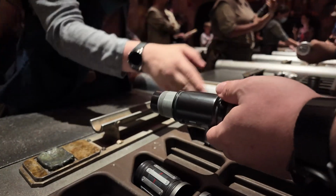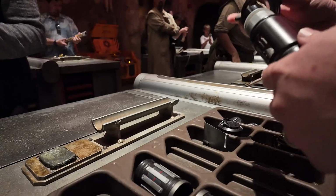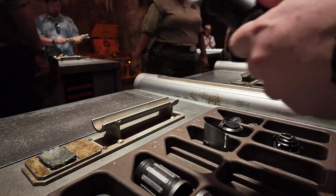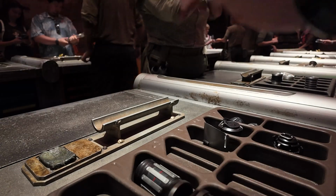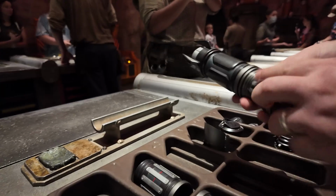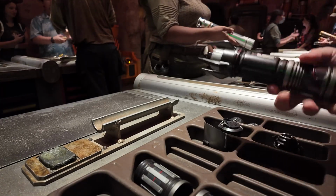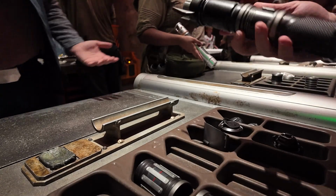You're going to pick out your blade emitter next. The blade emitter is going to go on the top of your saber, and you're just going to twist that on. This one you don't have to push down or anything. You just twist the blade. Alright, I'm going to do a quick safety check to make sure everything's working. Got it? Yeah, you're good. You want it to be tight enough that it's not going to fall off, but not so tight that it's going to be impossible to take apart.